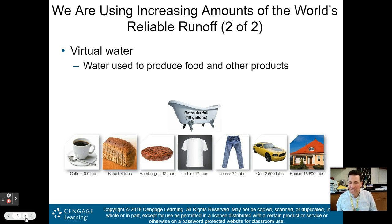A loaf of bread, to produce a loaf of bread and deliver it, takes 4 bathtubs full of water. A hamburger, 12 bathtubs full of water is used to make one hamburger. And you know this, one full bathtub is 40 gallons. So you can do the math. To make a pair of jeans, 72 bathtubs of water. To create a house, over 16,000 bathtubs full of water needed.